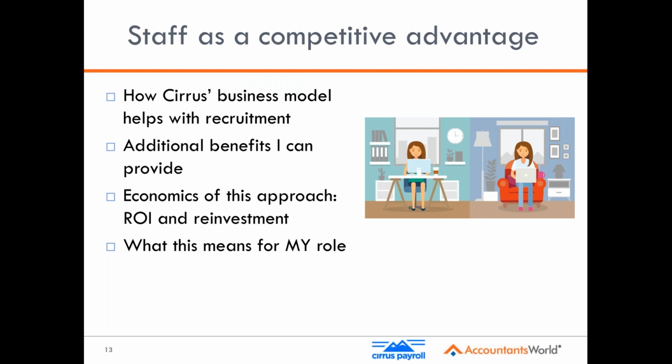answer for everyone, but I think the idea of thinking outside the box in terms of what you can provide there. You and I have talked a little bit about how you perceive staff and the economics of your business as being related in terms of reinvestment. Can you talk a little bit about that?